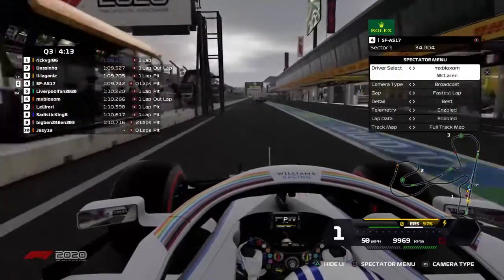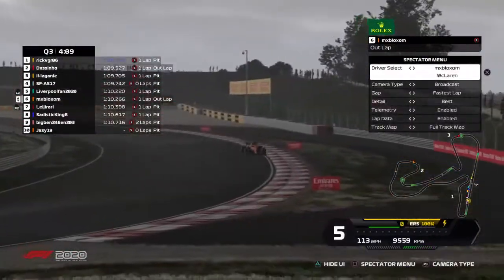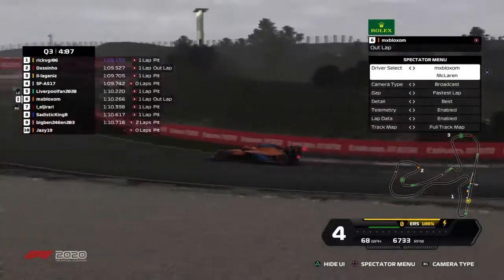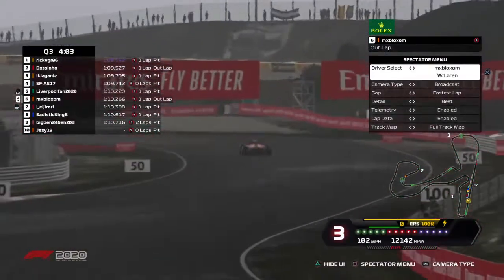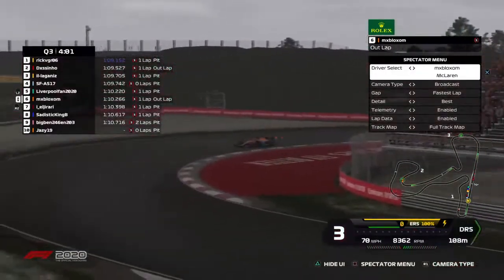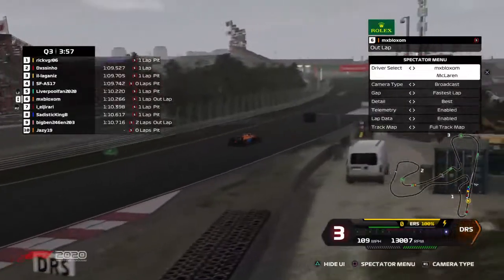And El Gerari occupying 7th place in the Alfa Romeo. Sadistic King is 8th. Big Ben last of the drivers who have thus far set a lap. And Jazzy in the second McLaren hasn't set a lap yet and is therefore down in P10.